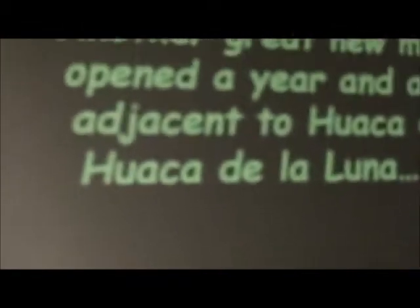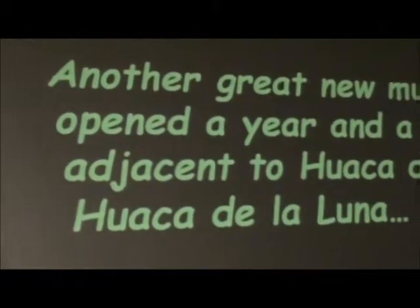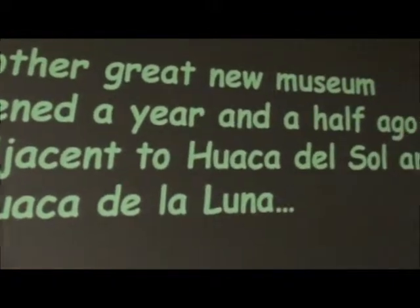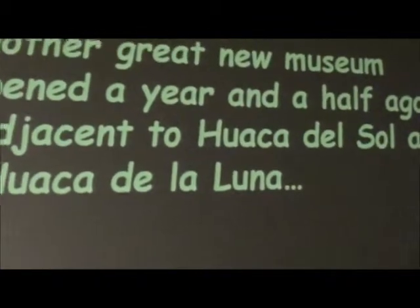They just opened another great museum. There used to be 2 nice museums up in the Lambayeque area, been there for 8 or 10 years. Last year they opened one, in 2010 they opened one at Huaca Cao Viejo. In 2010 they opened a new museum at Huaca de la Luna. And that's the museum there. It's about a quarter mile away from the pyramids, outside the archaeological area.